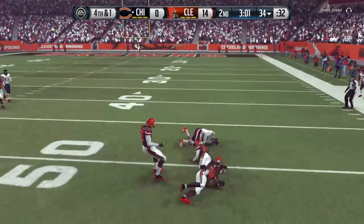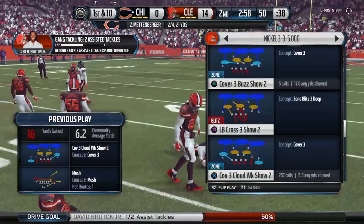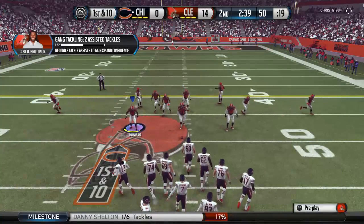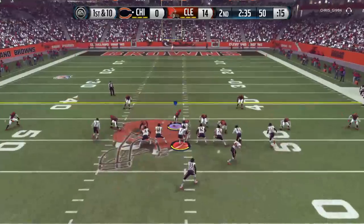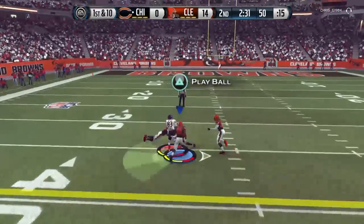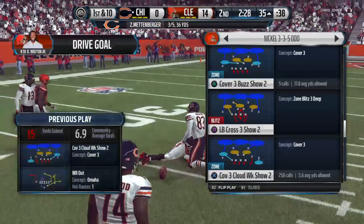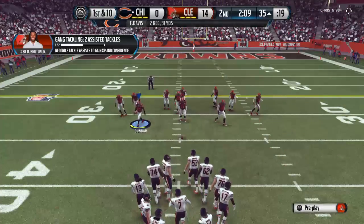Catch made. Now they take the football onto the opponent's side of the field. The Browns defense not able to make the stop there, and they'll have to stay on the field a little bit longer. Well, sometimes when it's fourth and short, the toughest man wins, and that time the defense was not the toughest unit. Good yardage picked up on that call. Only 35 yards to the end zone.